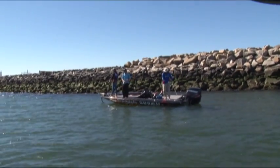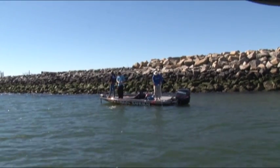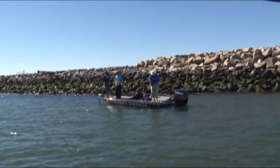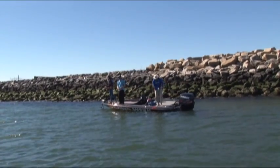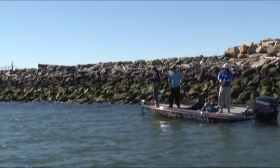Well, it had been a hard day in the river, but Tristan showed us if you keep changing locations, changing retrieves, it can pay off. That's a fish. We got one. Finally.